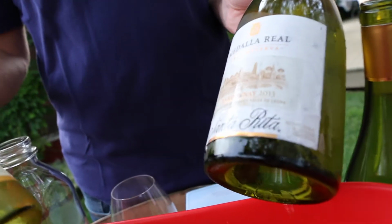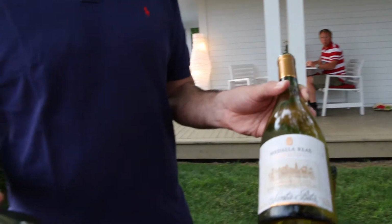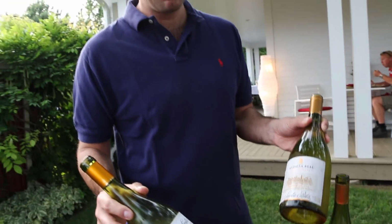It's from Leyda Valley. It's also cool climate, but the difference between these ones is that Medalla Real has much more influence from the ocean. So here you have more fruit, and here you have more acidity and much more freshness. So thanks again, and enjoy the wines.